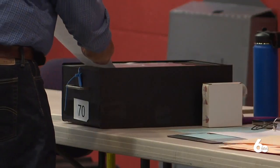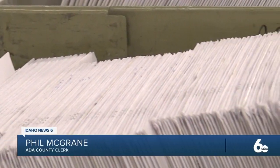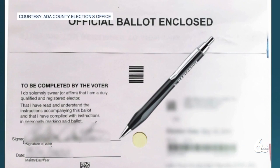Once your ballot is received by the clerk's office, they timestamp it and then check your signature. Ada County Clerk Phil McGrain says that the number one problem the Ada County Election Office sees with absentee ballots is a missing signature. Ultimately, if it's not signed, we can't verify the authenticity of that ballot, and so we can't count it. Each ballot has an affidavit on the back verifying your identity.